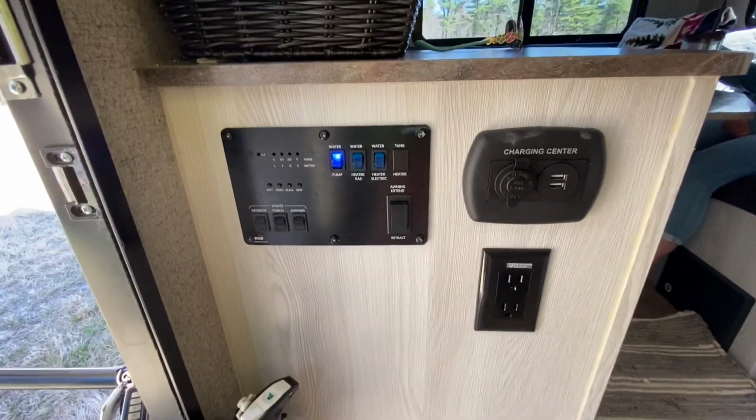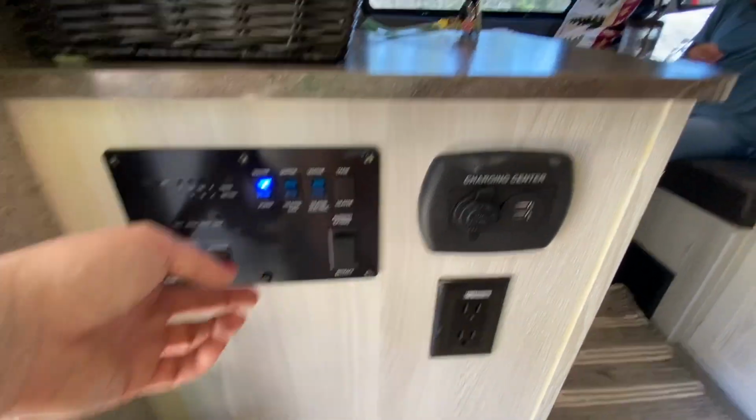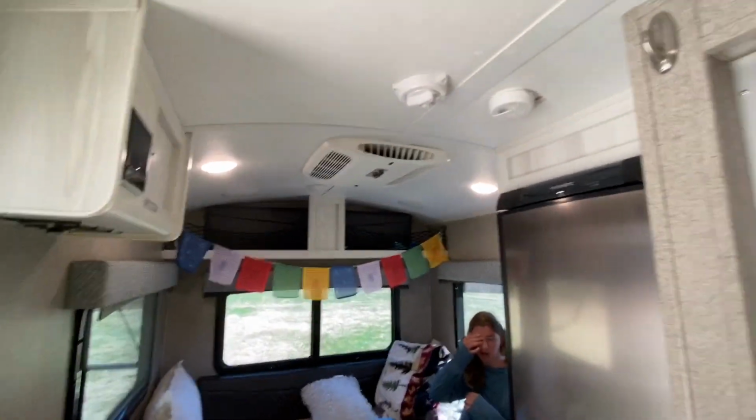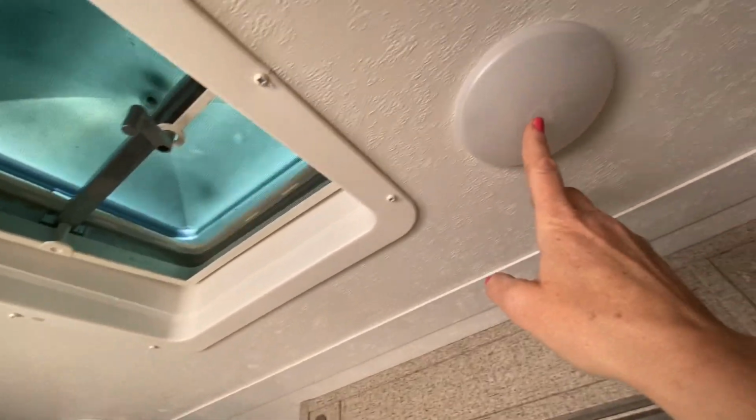Over here you have all of your nice little buttons. I can turn my lights on, and you can also turn these lights on independently. You don't have to have them all on if you don't want to.